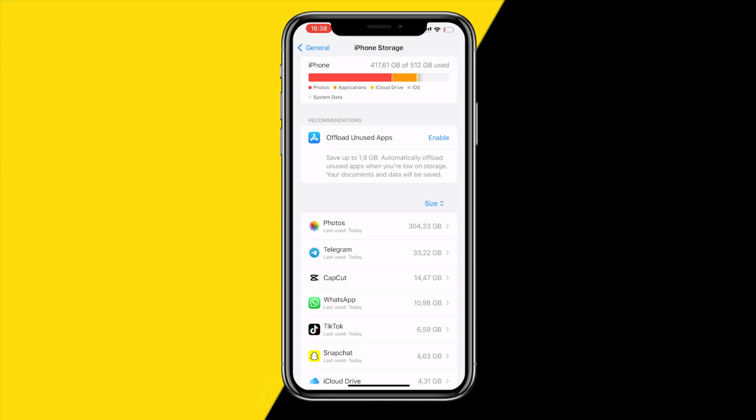It's quite cool. It's called Recommendations, and your iPhone will literally give you recommendations on how you can free up storage without needing to delete any apps. Currently I only have one recommendation. However, if you have more, what you simply do is click on Enable and it will automatically start applying those recommendations, and it will save you a lot of gigabytes. For example, when I enable this recommendation right here, it will save me 1.9 gigabytes, which is quite a lot.